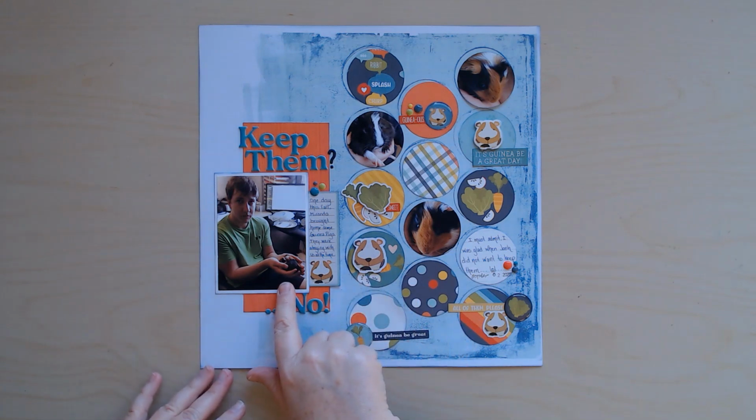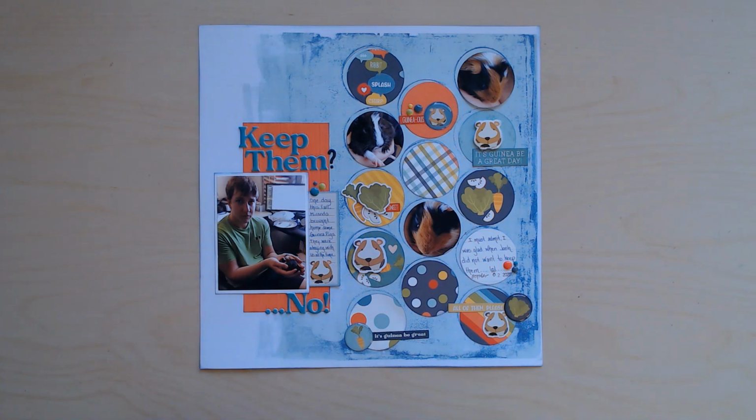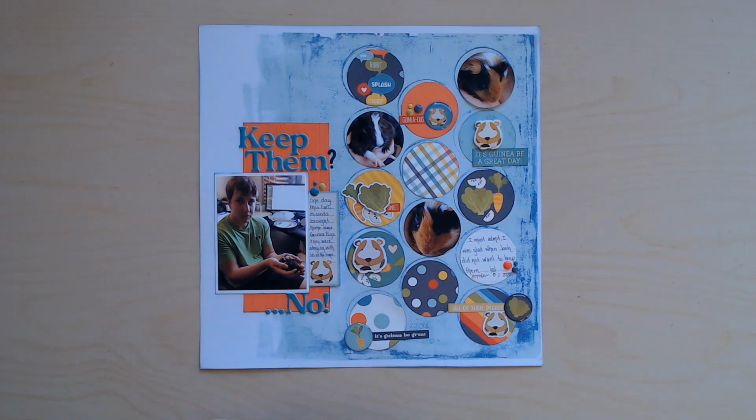This is actually my craft room. If you can see in the background of my picture is my paper rack. And he was working in my office, and I was home this day, so it probably was a professional development day or something, because we had gone back to class by that point. But I was home, and his girlfriend brought home some guinea pigs. And we were like, oh, okay.